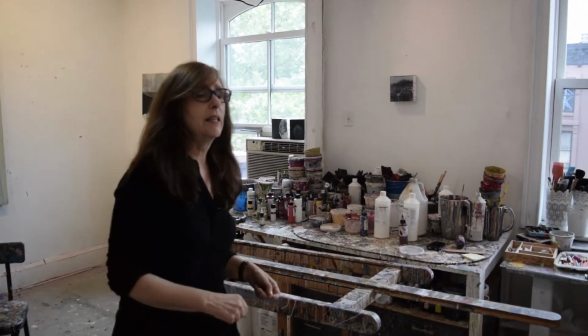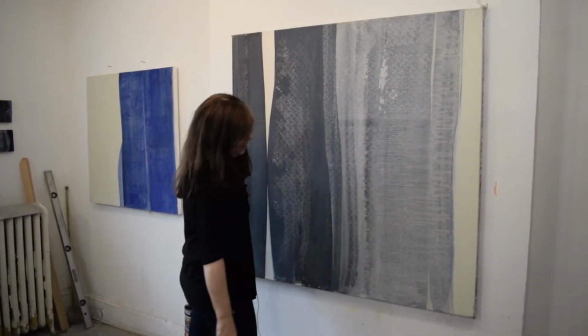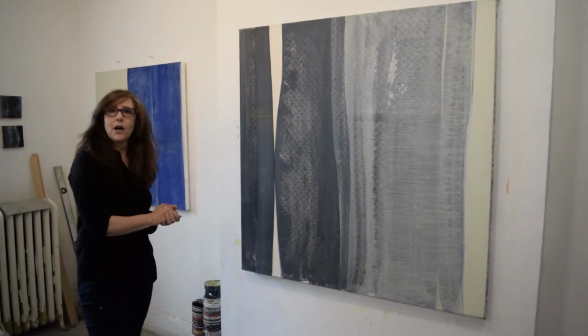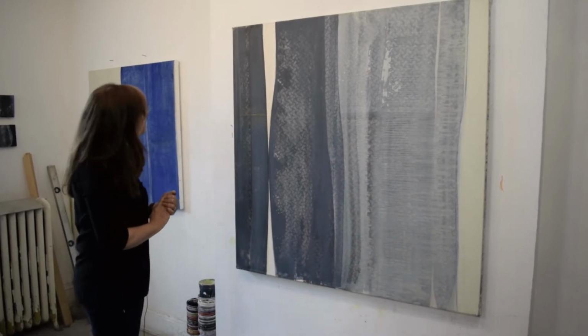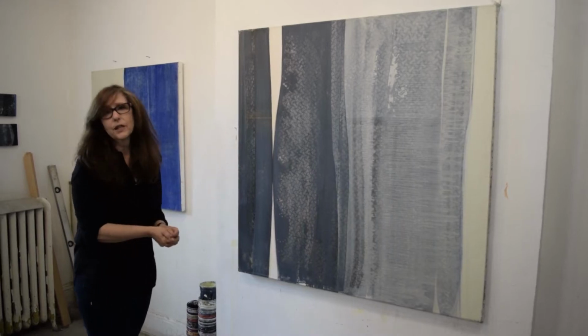And you can see in this painting the dripping that happens, which sometimes works and sometimes doesn't. And if it works, it becomes part of the pattern. The other thing that I do is I press material or paper towels into the wet paint, and depending on how hard I press, I can pull up some of the next color to reveal what's underneath.